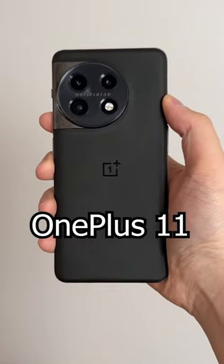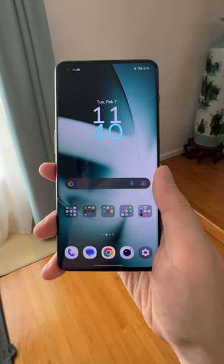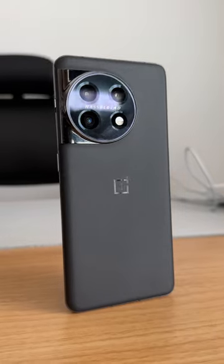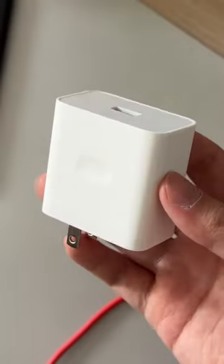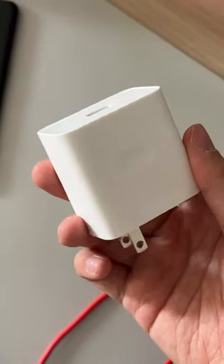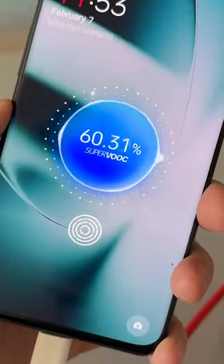This is the OnePlus 11, and it's in the running for best value smartphone of the year. We're looking at a 6.7-inch, 120Hz display, the latest Snapdragon 8 Gen 2 chipset, a 5,000mAh battery that can last up to 2 days, and of course, OnePlus's 80W fast charger, included in the box, that can take the phone from 0 to 100% within half an hour.